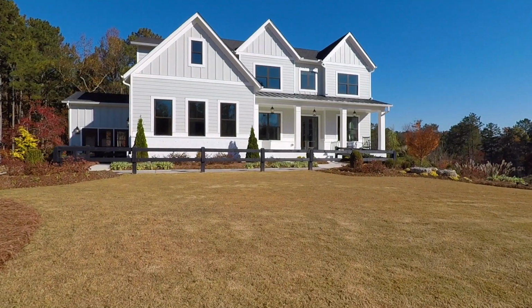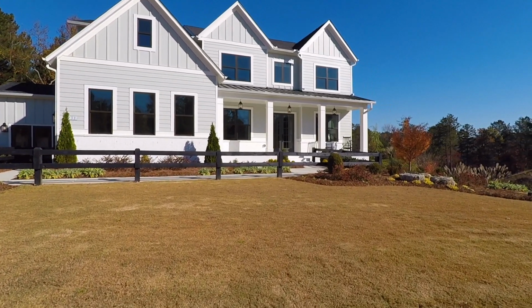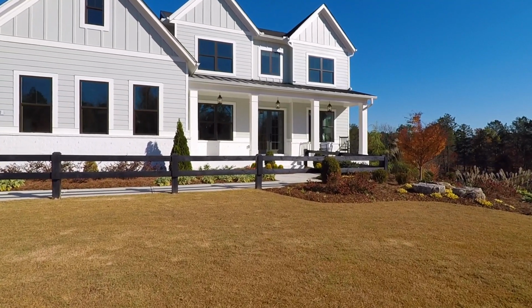It sits on a basement and it's approximately 3,675 square feet, not including the basement. The schools serving this community are Mountain Road Elementary, Dean Rusk Middle, and Sequoia High.